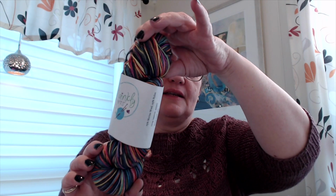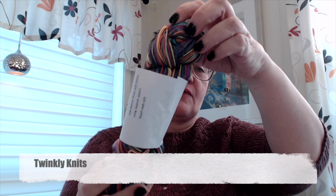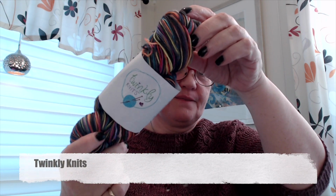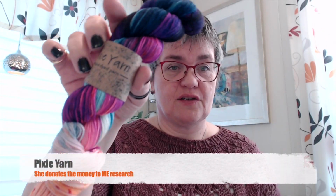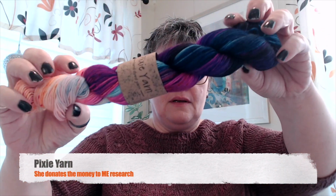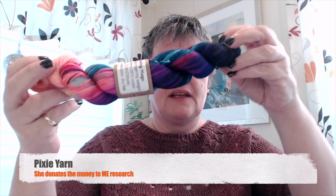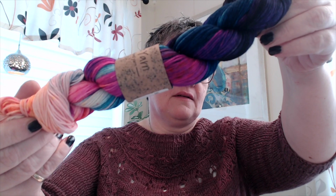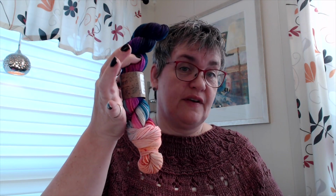And I also got this from Twinkly Knits. That's a new dyer for me, but this is rainbow. I love rainbows. And she's a new dyer to me, so always nice to discover new dyers. And then Pixie Yarn came up with Healing Hugs. This is a charity colorway, and I can't for the life of me remember what charity, but it's a charity colorway. And this is also a 50 gram skein.